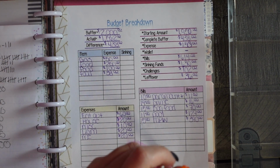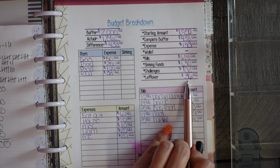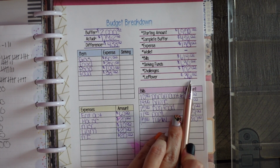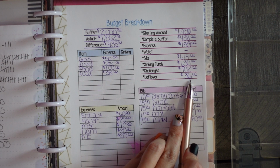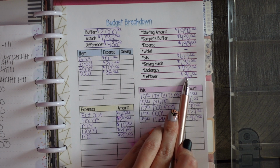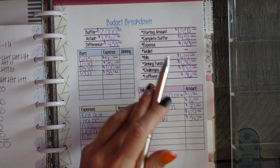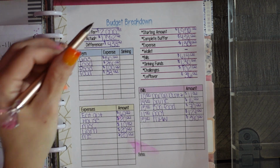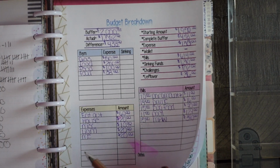And so then I subtract. Now I know the goal is to always have zero, but sometimes I do and sometimes I don't. Right now I just have an extra $36. And so that'll just sit in my buffer, and it will give me an extra little cushion for next week per se. So anyway, that's how I do my budget here.